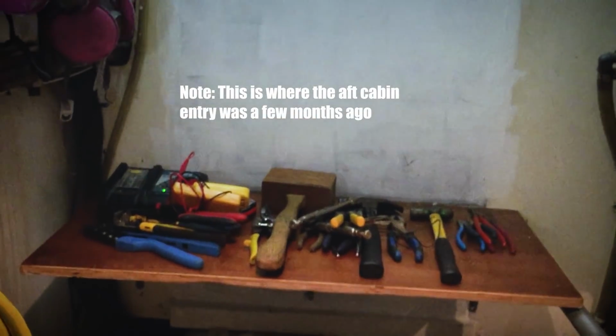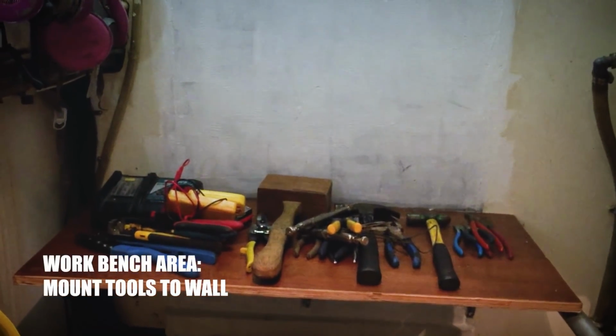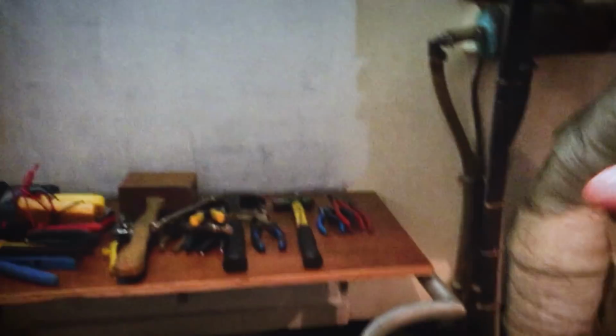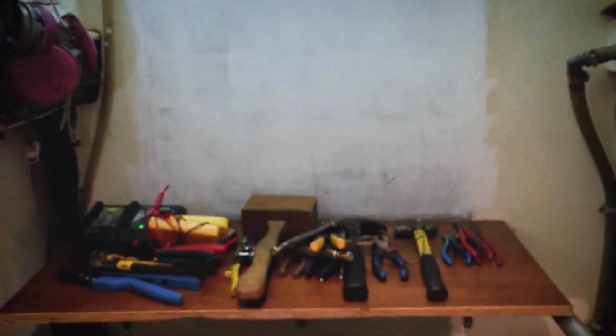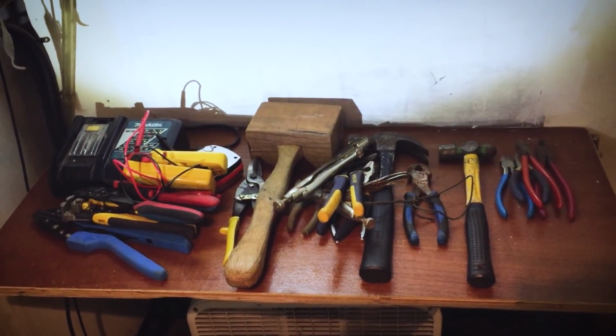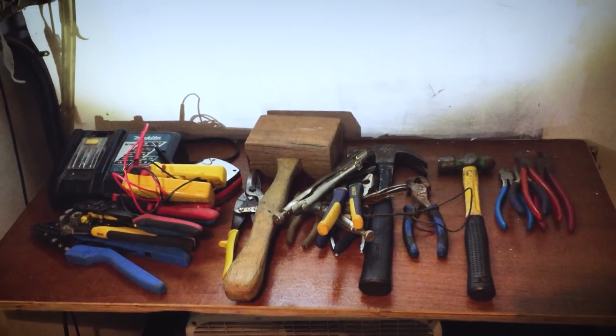This is a work in progress tool shelf. We are going to take all of these tools and we're going to mount them on the wall. But I want to do it all with copper sheet. So what I want to do is cut out little templates and then fold them up and then mount them onto the wall, nail them onto the wall, and then stick all the tools into it like little pockets. These are the ones that we just want quick, easy access to while we are working away in here.